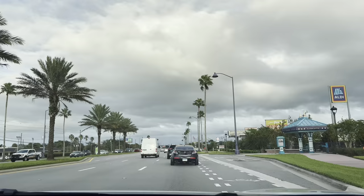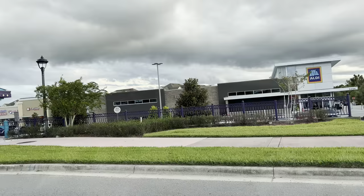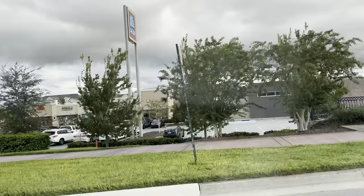You've got Aldi there on the right. We have filmed that once before on a trip. There's a couple of others. There's a popsicle shop there, a nail shop, some more food, Little Caesars. And Dollar Tree. Dollar Tree is a great place to save some money.